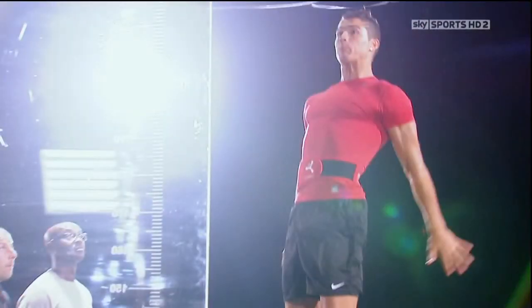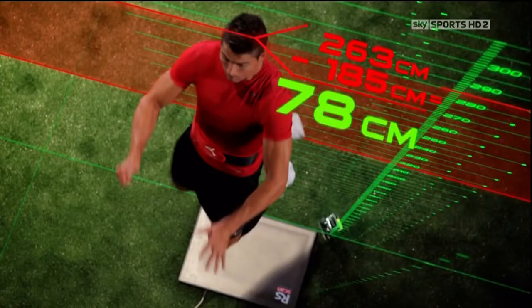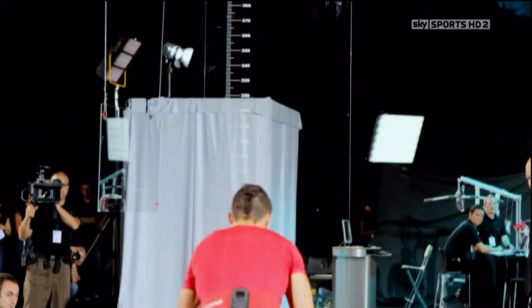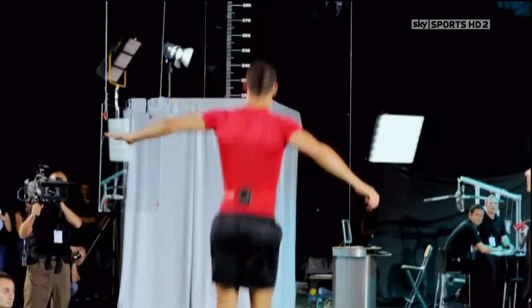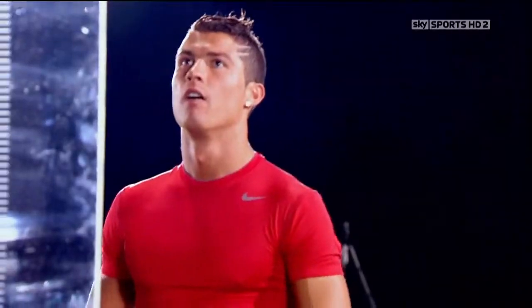Now the results are very different. Ronaldo's body strength enables him to jump 78 centimeters, which is higher than the average NBA basketball player can jump. His takeoff force is almost 5 times his body weight, or 5 Gs, the same as an astronaut goes through at takeoff. But what's more intriguing is what he does in the air.